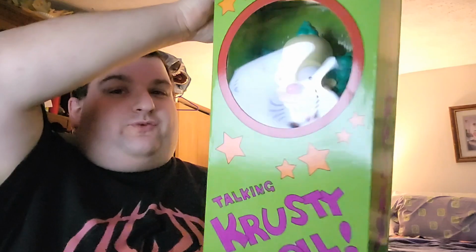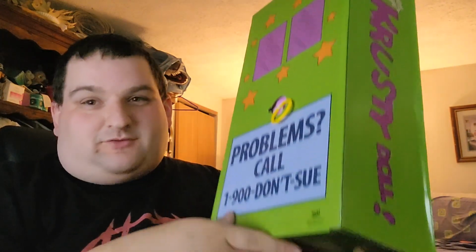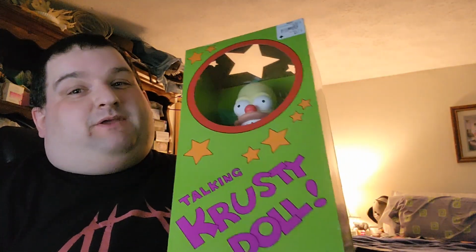Yeah, it looks exactly like the doll from the Treehouse of Horror episode, even with the problems on the back there. If I call the number, it's going to be one of those call services where I listen to the song "Everybody Loves a Clown, So Why Don't You?" But it was Simpsons Day today, because not only did I find this, and I paid $40 for it, which for something like this is not a bad price, especially with the size and weight of this thing.